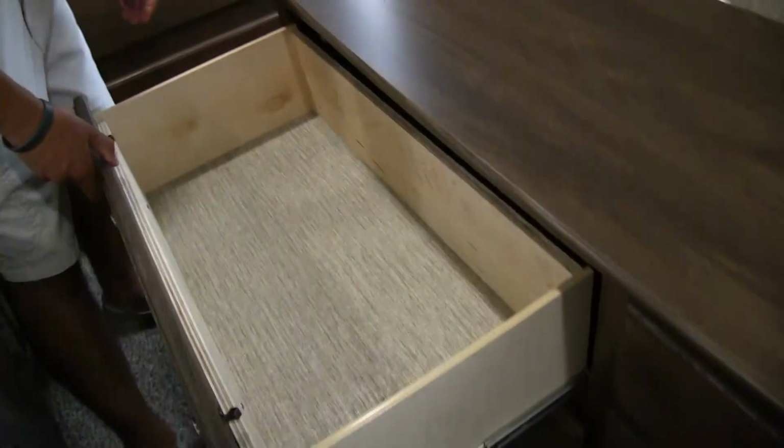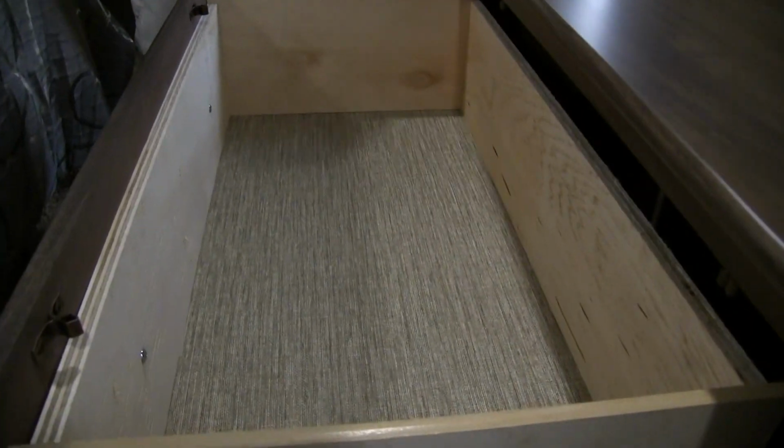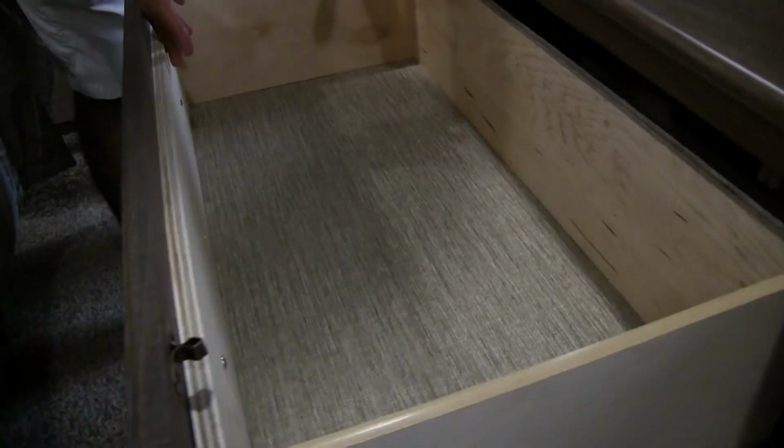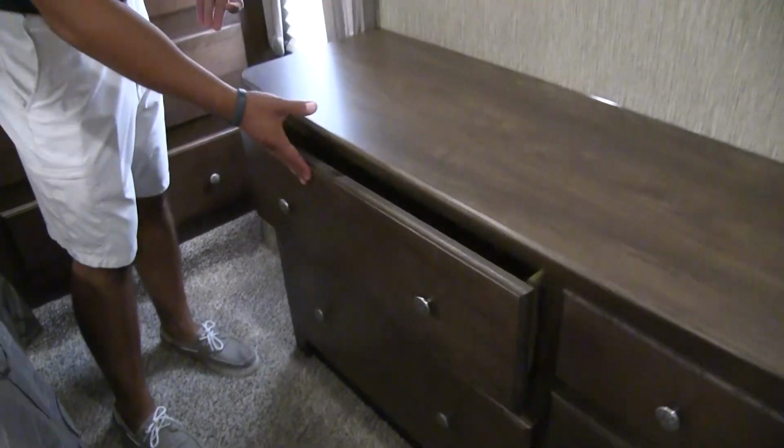Now I'll open these drawers up. I want to show you how nice and deep these drawers are. The reason I show you that is a lot of manufacturers will put these drawers at the foot of the bed, but they're about half this depth. The reason these can be so big is because Sprinter utilizes a wide body chassis.